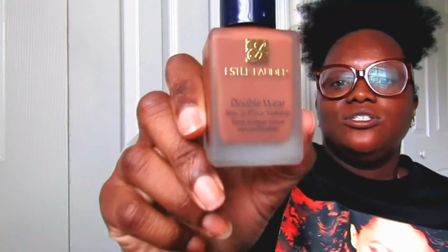Third favorite foundation for 2020 has to be the Estee Lauder Double Wear Stay in Place Makeup. Listen, she's teeny tiny. She's in a glass bottle. She does not come with a pump applicator, excuse me. You do have to purchase this separately. I don't like that because if you don't have the pump applicator, you literally have to take the top off and pour it either on your hand or on a palette if you have one. But I highly recommend getting a pump, okay? It's about $10 extra.